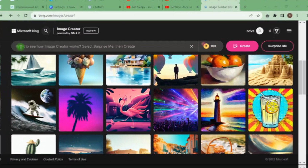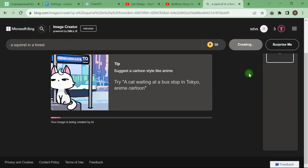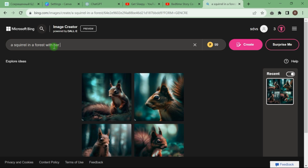Ask the AI to create a picture of a squirrel in a forest. I took it a step further and requested the AI to create a picture of a squirrel with her 2 children in a forest. Remember that after you explain what you want, you must additionally mention how or what sort of picture you require, such as digital art, retro, or watercolor, after the comma displayed above.